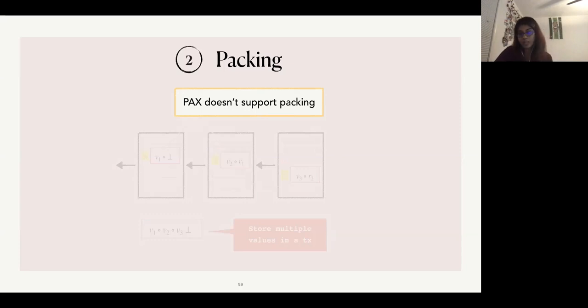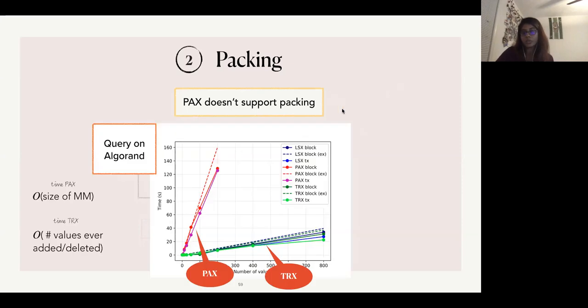Unfortunately, PAX doesn't support packing, and this is what we actually want to work on now: how to incorporate packing into PAX. And this has really adverse effects, as someone again pointed out or expected. These lines over here represent PAX in some model, whether we are using block addresses or transaction addresses, and these over here represent TRX. You can see that PAX performs very poorly. Even though asymptotically PAX had optimal query complexity and TRX had really bad query complexity, TRX is still doing much better than PAX, just because of packing.